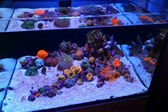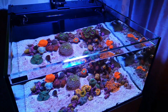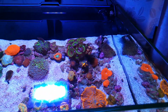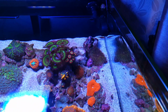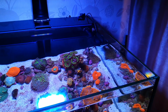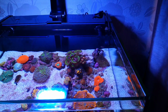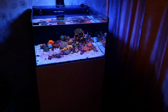As you can see, it's pretty packed now. I mean, it was always going to be mushrooms only, but as you can see, the polys are still in there and there's still some zoas. I did add goniopora to that back corner right down here, but I'm just running out of room already, so I've still got loads of really nice mushrooms to go in, so I took it back out to make room for more shrooms.